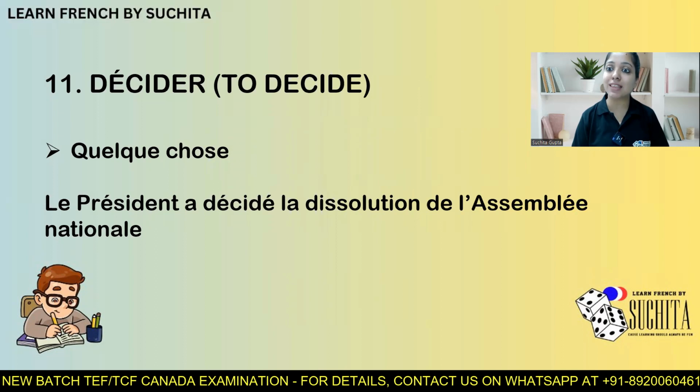All right, so the verb is décider. The first construction possible is décider quelque chose, to decide something. Now here, after the verb décider, you have something. That means you have a noun. All right, so after the verb décider, if you have a noun, you do not add any preposition in between.